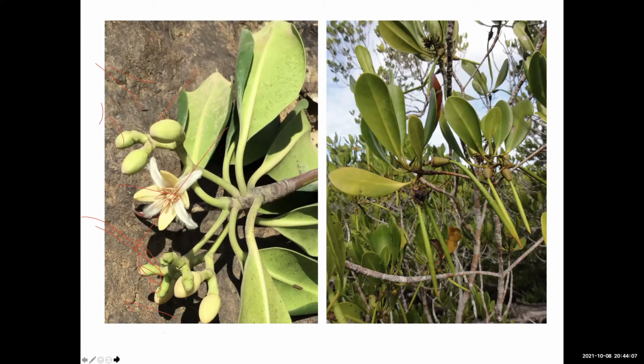You can see the flowers, and then you can see the developing flower buds on the left, and the leaves are slightly fleshy, and there's a hint of salt glands on those leaves. But on the right, you can see the plant with the fruits, which are really well developed, and then the germination takes place on the tree. When they're really well developed, these fruits can be 20 centimetres or more long, and they just drop off the tree, and sometimes in very soft sediments, they will just root where they have fallen.